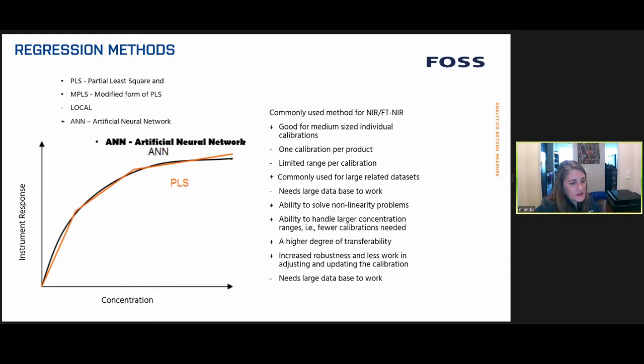FOSS implements the use of various types of regression methods. ANN, or artificial neural networks, deals with nonlinear correlations or large concentration ranges. We've seen that as the concentration range increases, the instrument response is not always linear. PLS, or partial least squares, can deal with linear correlations. And we've seen that our PLS regression method works very well in oil data sets, since we're typically looking at smaller concentration ranges.